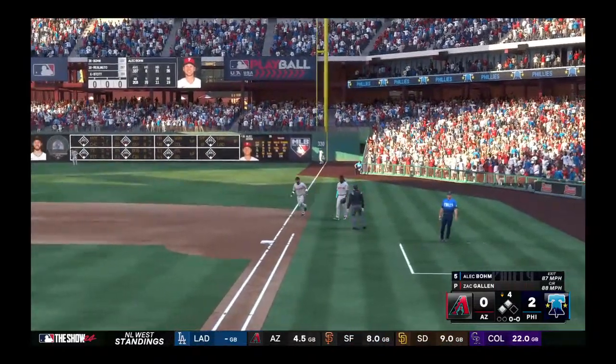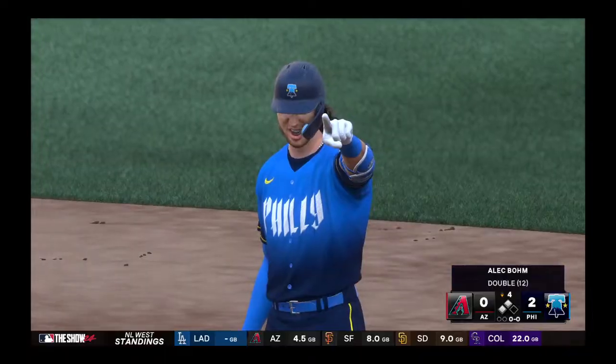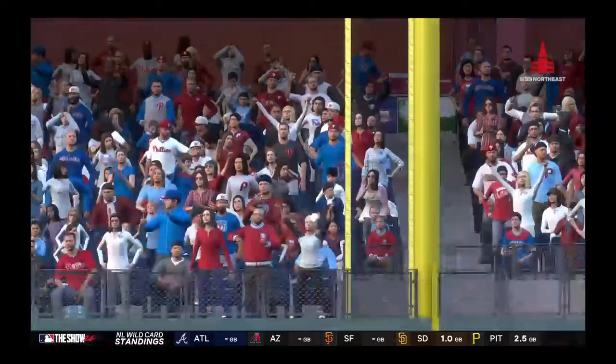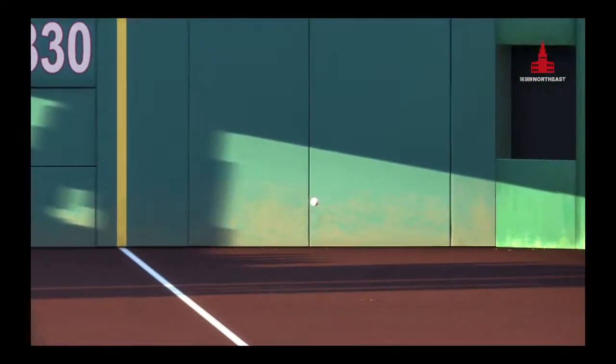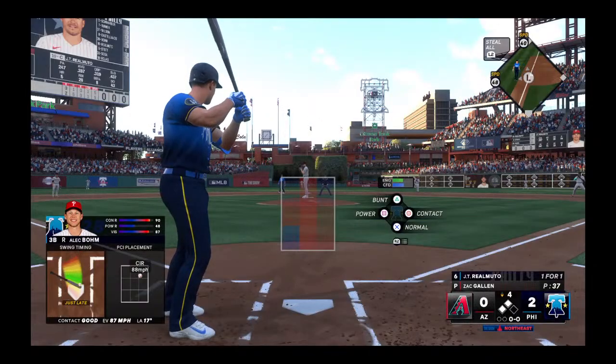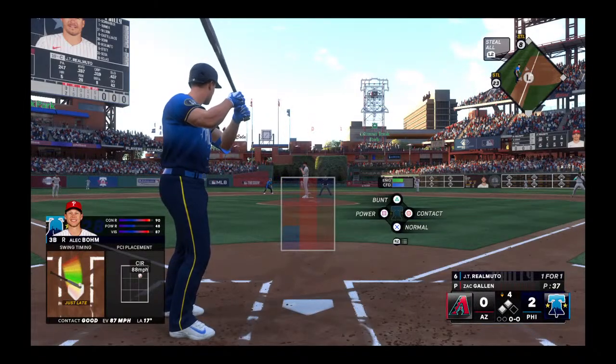And he's got a double. Went up there looking to be aggressive and got something he could handle. Anytime you rip a line drive the other way, you feel really good about what you did at the plate. You trusted your hands, you let the ball travel, and you took the barrel straight to it. That's great work right there. And now it is JT Realmuto.